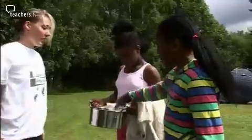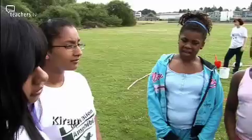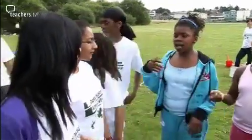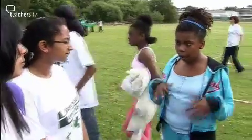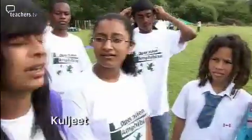Once the structures are up, the children collect food and cooking equipment to take back to the shelters before being debriefed by Kiran and Kuljit. Do you think it's quicker to build a house or a tent? A tent. Well, you better have a house and a tent. If there was an earthquake, a little tremor, the tent would just break down. What's the difference between a house and a tent?